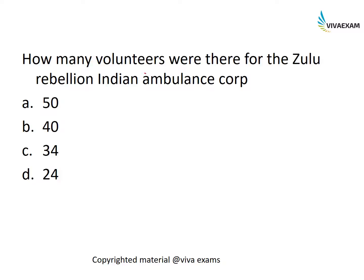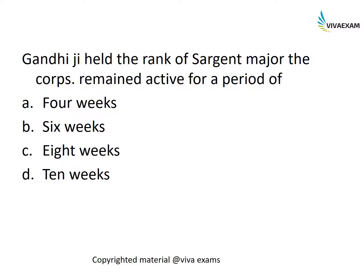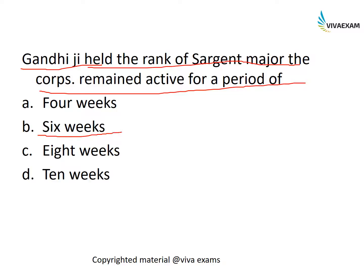How many volunteers were there in the Zulu Rebellion? Since this was a smaller rebellion, so not many people were involved in this operation, and Gandhiji started it with 24 people. So the answer is 24. Gandhiji held the rank of Sergeant Major in the corps, which remained active for a period of. Now, this rebellion started and ended pretty early. So basically, 1 or 2 months. So the corps was just there for 6 weeks of time. So that is the answer.